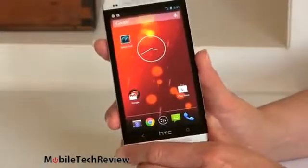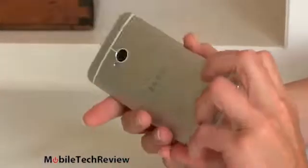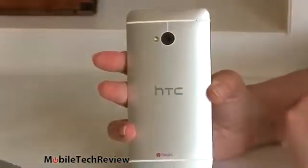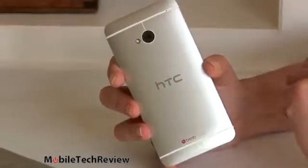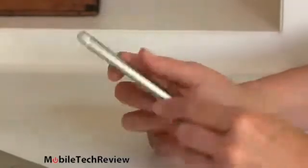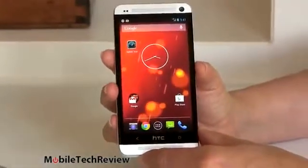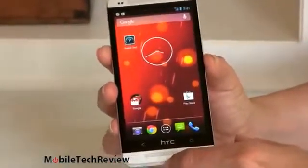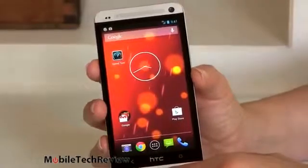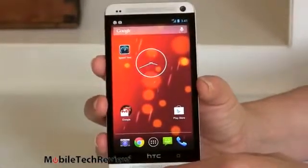The 64 gig is not available through Google Play, at least not yet. You have the same 4 megapixel ultra pixel camera on the back, really good at low light photography. You get your front camera as well. GPS with GLONASS, dual band Wi-Fi 802.11 AC on here, Bluetooth as well, and NFC. Yes, it has NFC. No, it doesn't support Google Wallet. It's kind of surprising, you'd think maybe the Google Play Edition would, but no Google Wallet on here.